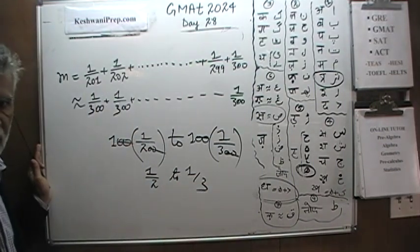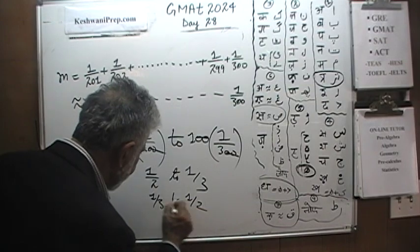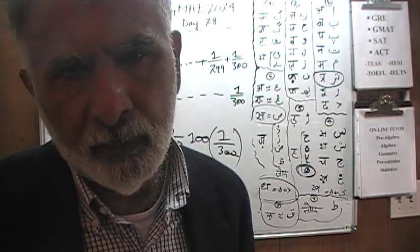But of course, we don't give a range like that. We have to put the lower value first. So the answer is 1/3 to 1/2. We don't know the precise value of M, but whatever it is, it's going to fall in that range, somewhere between 1/3 and 1/2.